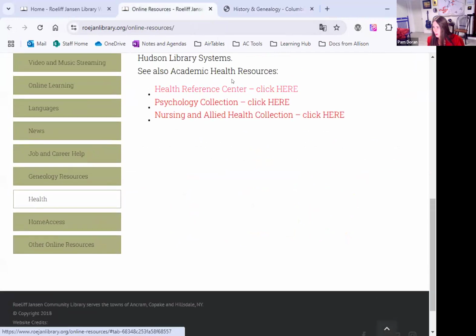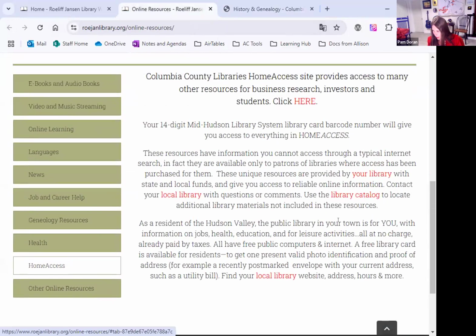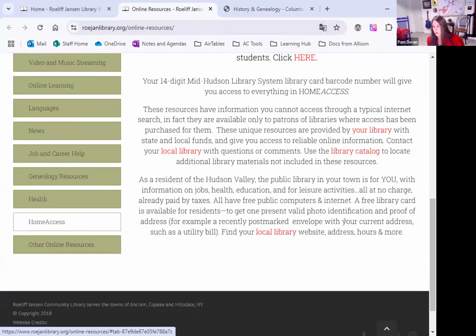Again, there's help resources and journals you can come to. And then home access is an even deeper area where you can find more magazines. The magazines that they offer in Libby are more popular, if you're looking for scholarly journals or different content like that.